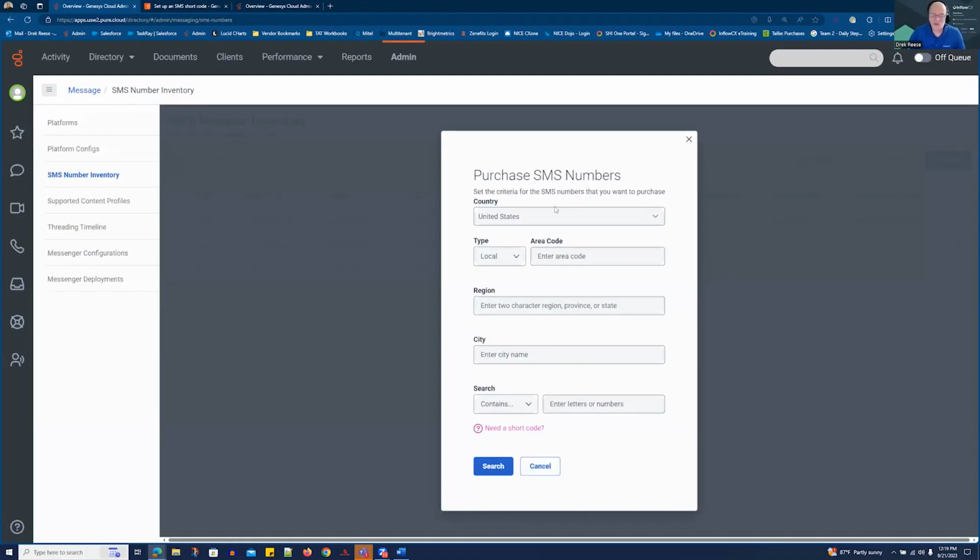So again, you can purchase your SMS numbers. Is there a limit? Nope, you can purchase them. There is a cost, so please be mindful. There is a cost to purchase numbers. It's like a per month charge. It's not very much. And then of course there are the usage charges.